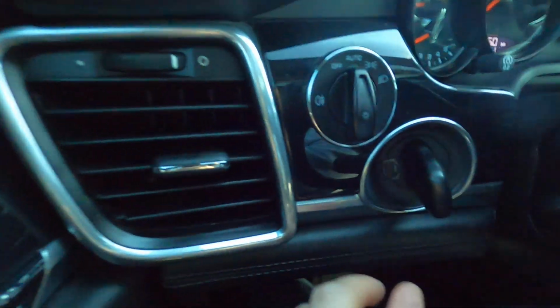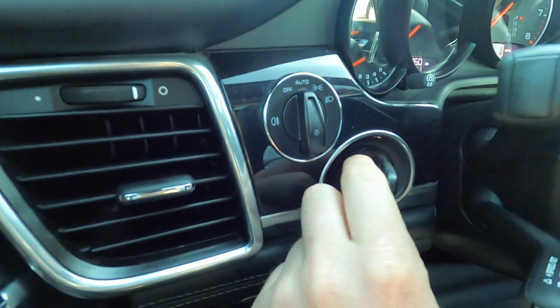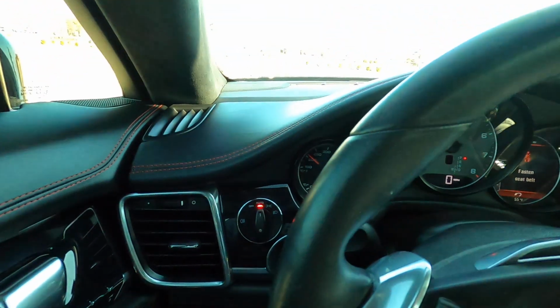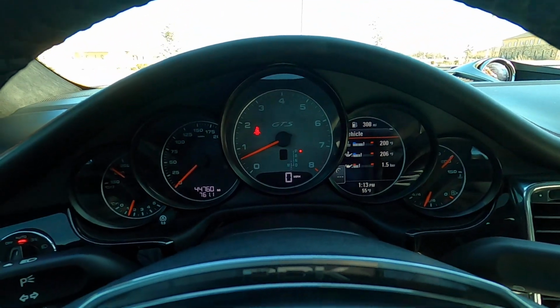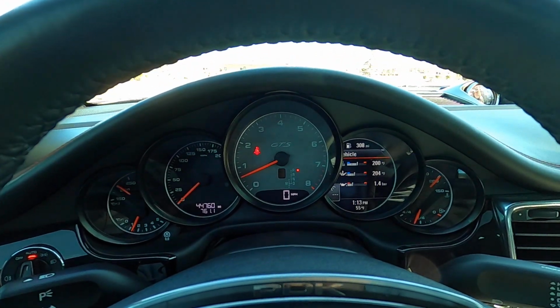And it does have that keyless start dongle, so you just have the key fob in your pocket and you give that a twist. It doesn't come out or anything, it's built into the car. And here in the gauge cluster, we've got no warnings, no issues. Everything looks good.